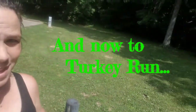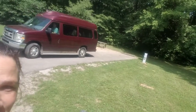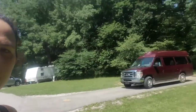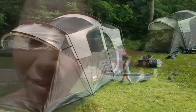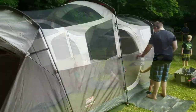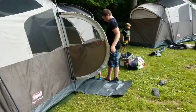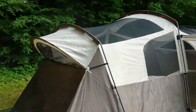Here we are at our campsite. We got a nice big one next to the bathrooms. I'd rather be next to the back-in parking, and we're going to set up our tents. It's a little warm, but we do have a lot of shade over here, so we're going to put the tents over here closer to the woods. It's going to be awesome. Ellie had a nap, now she's up. Tents are up. Ellie's up, tents are up. We're making progress. It is so humid.